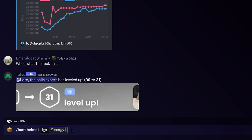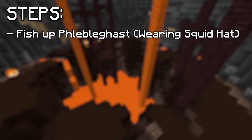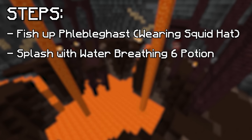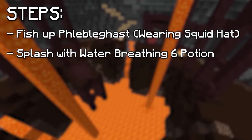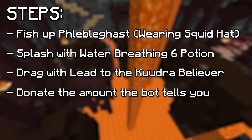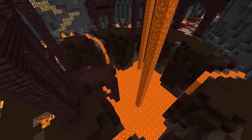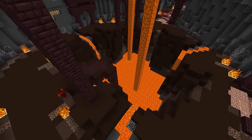And then that will tell you a specific amount of money you will need to donate to the Kudra Believer. So you will now need to go fish up a Fleblegast from the Fleblegast pool, which is the place where the Kudra Believer is. You will need to fish it up and then splash it with a water breathing six potion to stop it from suffocating to death, and then drag it over to the Kudra Believer with the lead and donate the amount of money that the bot tells you in the official Hunter's Discord server, and then that will give you the helmet. Very weird. I don't know how people find all of these steps. It's really just some big brain energy that I do not have, but that's what we're doing right now.